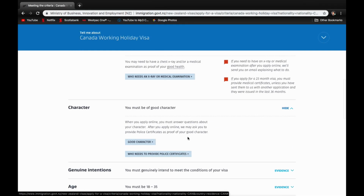So when you apply online, you must answer questions about your character. Provide a police certificate as proof of good character. I don't remember what the questions were on the application. I think it was something along the lines of, were you ever convicted of a crime? If you do answer yes, then they might pursue that.